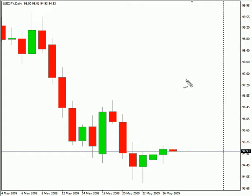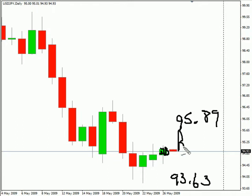We're currently looking at the US-Japanese yen pair. This particular pair did form an inside bar today. It is starting to move sideways and the bias is now sideways. We're currently looking for this pair to potentially go as high as 95.89, possibly as low as 93.63. Look for some resistance around 95.25 and look for some support around 94.40 in this particular pair.